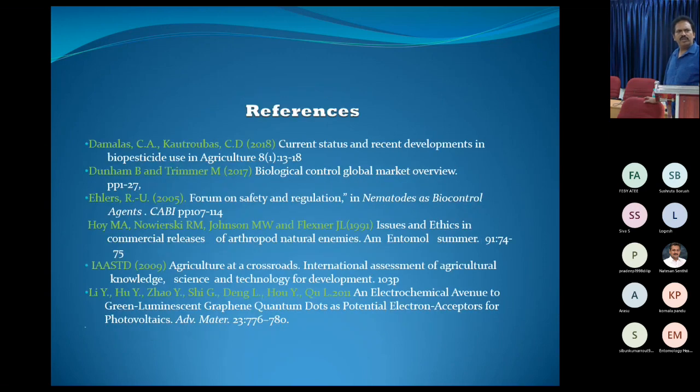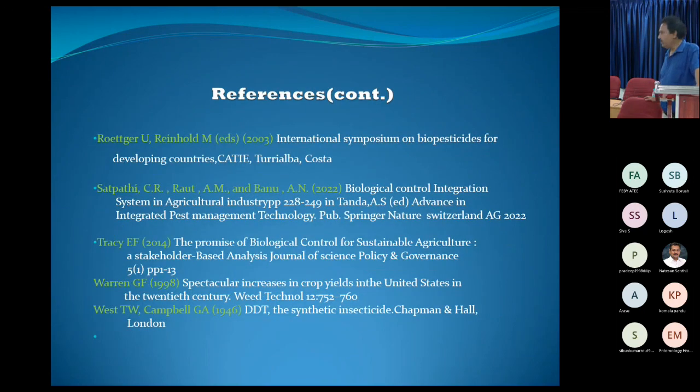If anybody wants the references, you can collect them. I've given all of the references. So, next slide. Yeah, these are all the references. Whatever I have given, these are all references.